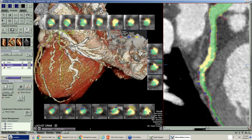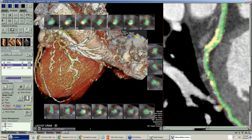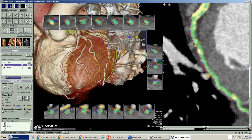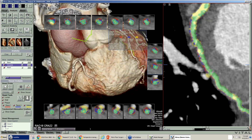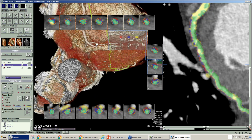Of course, calcium has the blooming artifact and looks a lot more than it really is, and unfortunately that obscures our view frequently. But when you do a cardiac catheterization, you'll find what seems to be an asteroid or a big hunk of calcium on the CT scan is actually just a little bitty bit of calcium, and it's just a streak on the coronary angiogram.